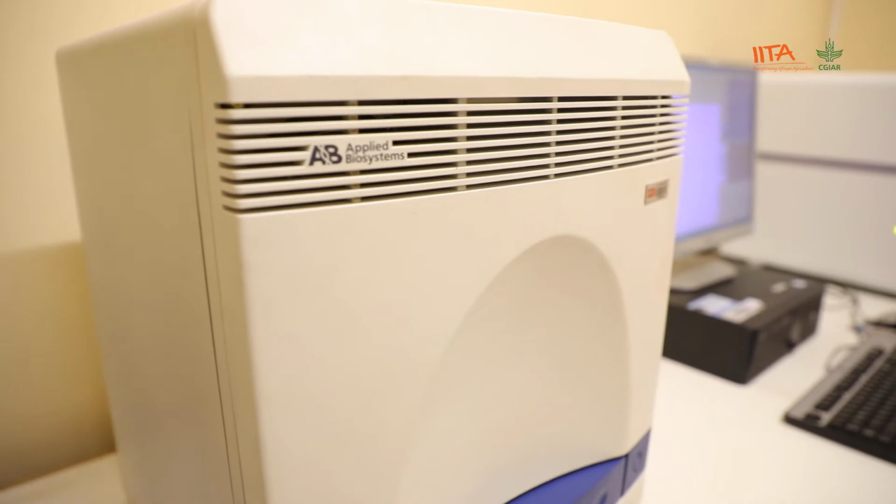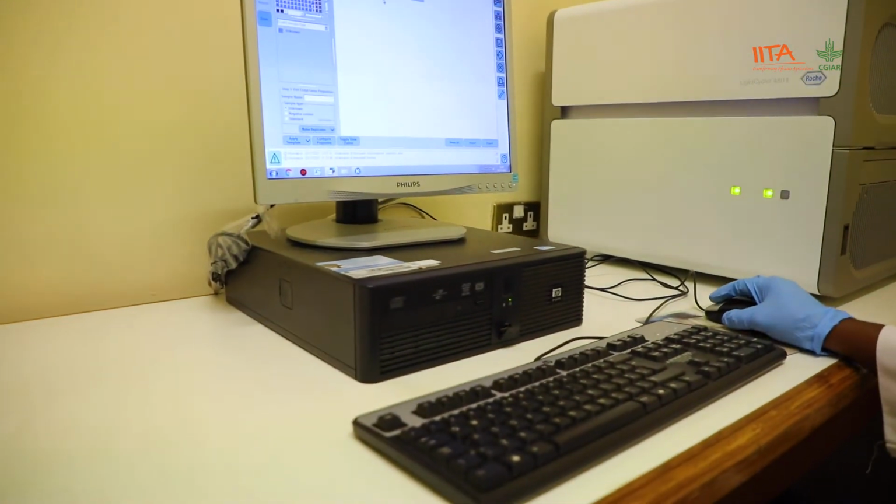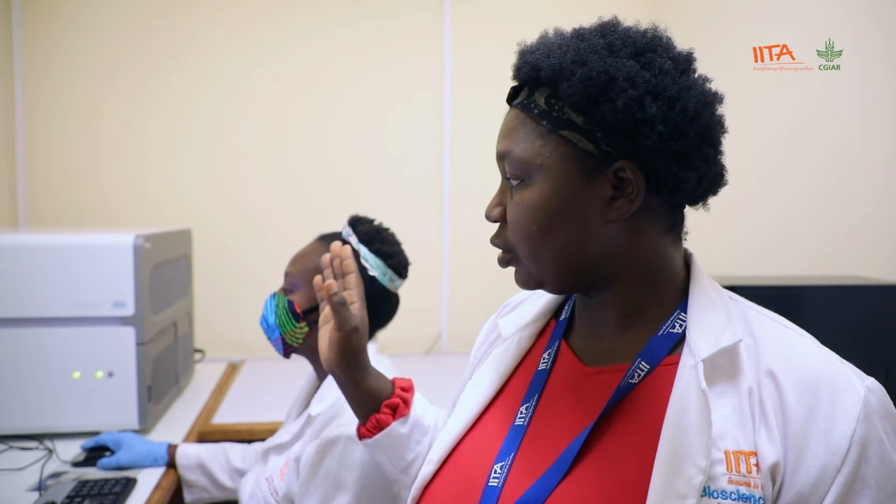This is the real-time PCR lab. Here we have two types of real-time PCR machines: we have the 7500, then we have the Roche LightCycler. This Roche LightCycler performs two major analyses. We use it for gene expression studies, and we also use it for KASP genotyping.